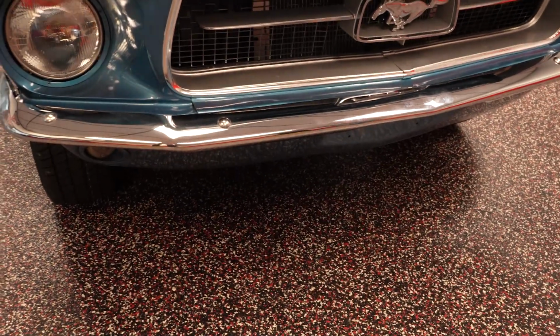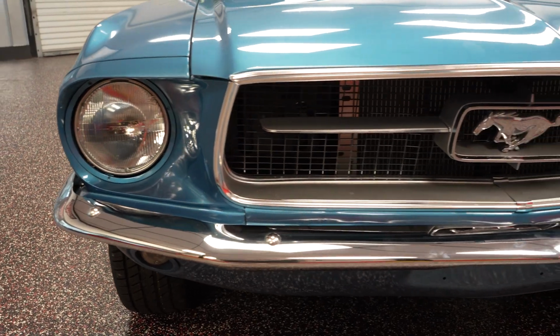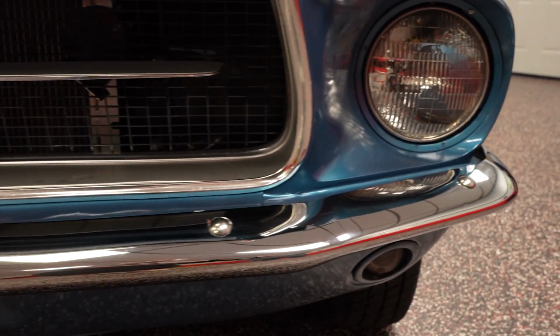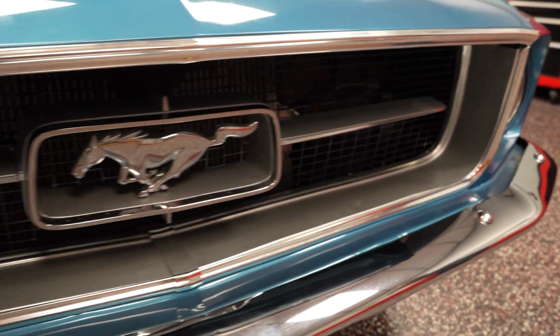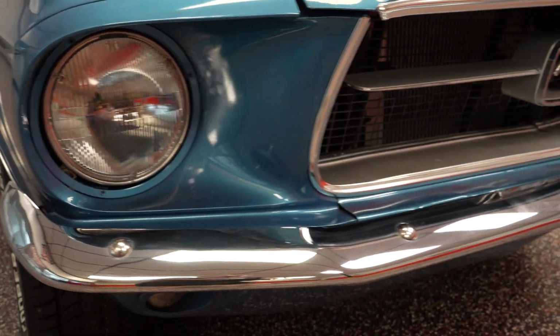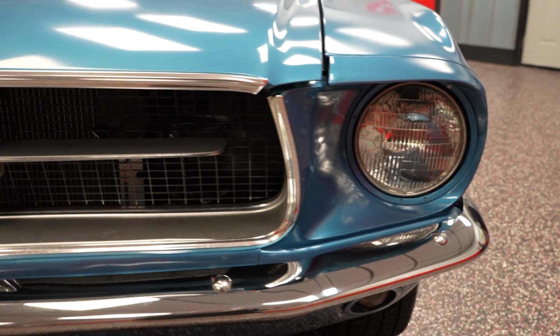Front bumper and grille look great. The grille to me looks newer. Same thing with the chrome on the front bumper. Front bumper looks to be new as well. I don't have any documentation on this car in terms of when anything was done. If we did, we would certainly disclose it in this video presentation, but kind of what you see is what you get, and what we know about the car we'll disclose in the video presentation.